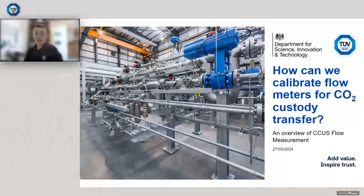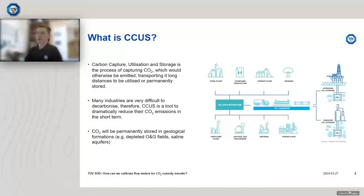So today I'm going to talk to you about CCUS. I'll give you an overview of the process, the fluids, and why we need accurate flow measurement of CO2 and how we can achieve that. So what is CCUS? I'd like to start with a simple overview of the question because I don't know your experience, I don't know your understanding of the issue, so it's good to give an overview before we get into the details.